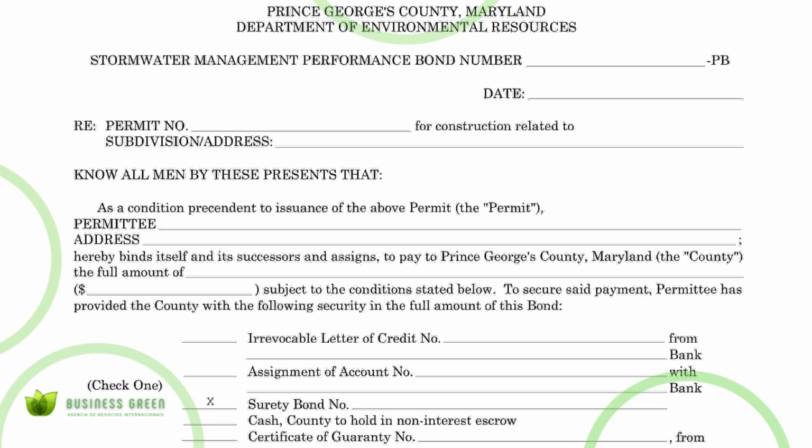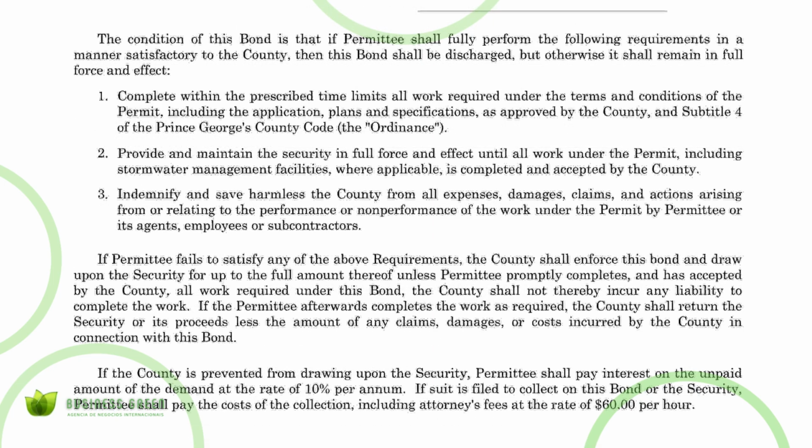When is it used? The performance guarantee is triggered by the buyer if the seller fails to fulfill the contractual obligations. This may include failure to deliver a product, services that do not meet the agreed standards, or even unilateral termination of the contract. By triggering the guarantee, the buyer receives financial compensation, minimizing losses.